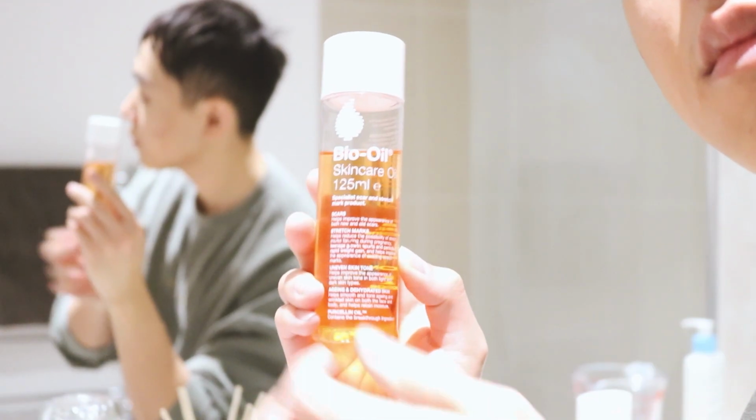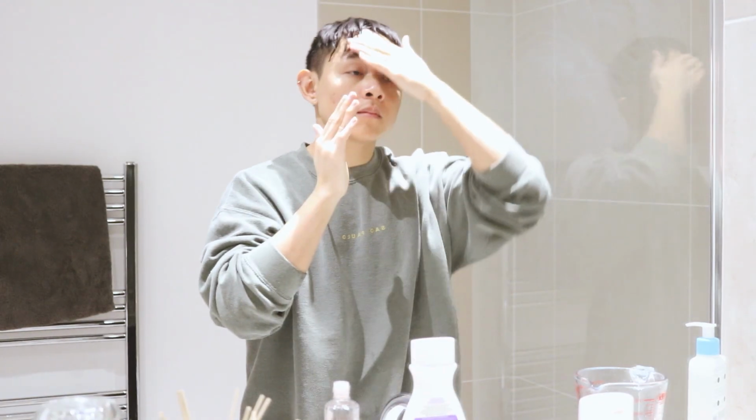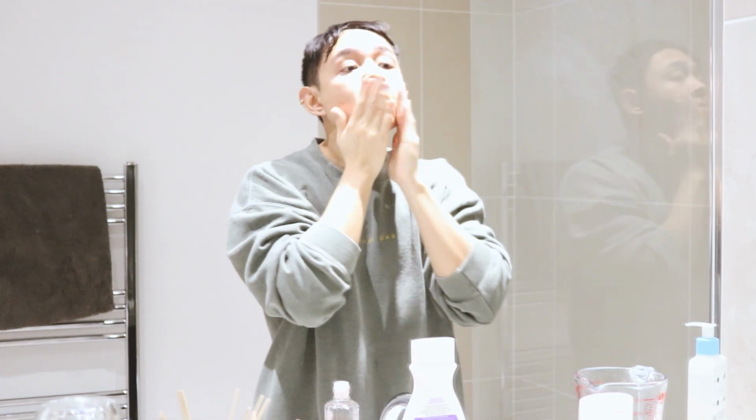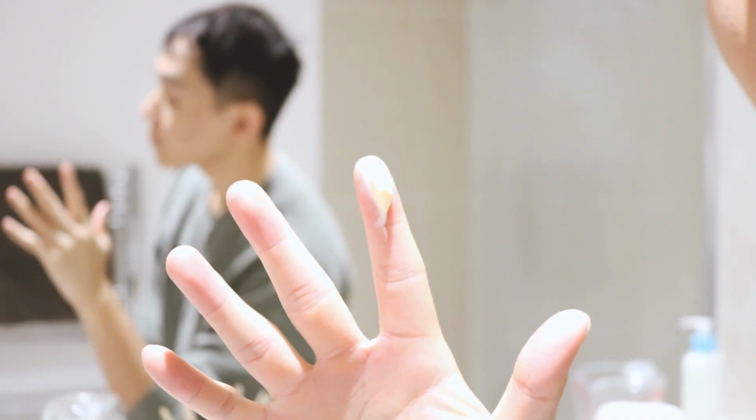So then with clean hands, I apply this bio oil on my face, which helps reduce scarring and blemishes. This product is actually used for stretch marks, but I've been using it on my face for years and it's been working fine.